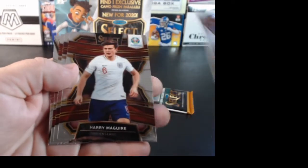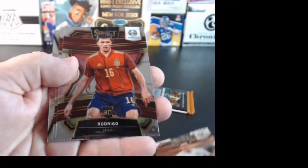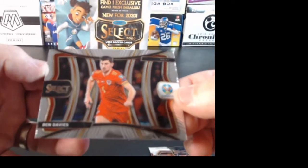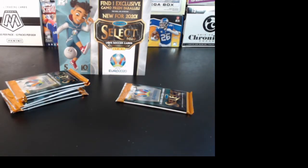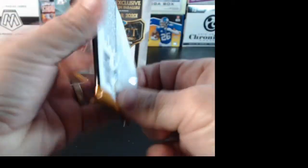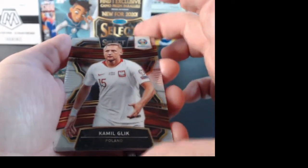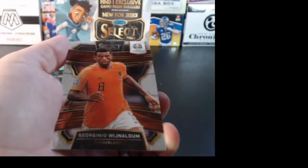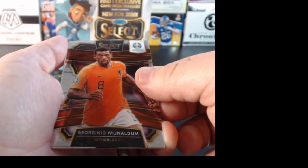Jan Bednarek for Poland. Harry Maguire for England. We got a Rodrigo for Spain rookie card. Çağlar Söyüncü for Turkey. And a Ben Davies for Wales. I'll get the rest of those sleeved up later for the sake of time. So the hobby box, obviously, I got a lot of lower numbered cards. These are a little bit different variations. Kamil Glik, no guaranteed autos or anything like that. Vladimir Darida, Thorgan Hazard from Belgium, a Georginio Wijnaldum for Netherlands, and another Isak. We got the Unlimited Potential. Now we got the mezzanine for Isak.